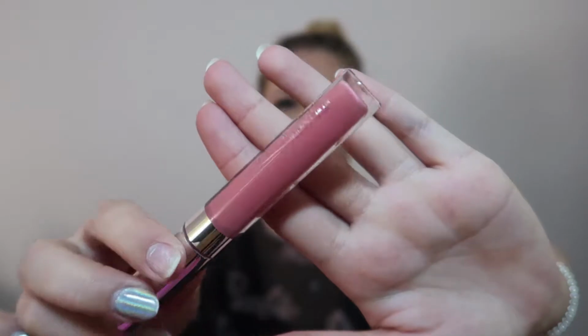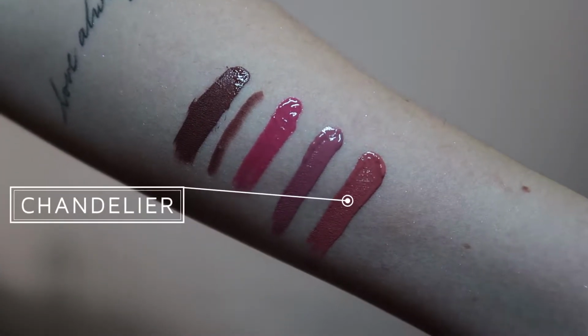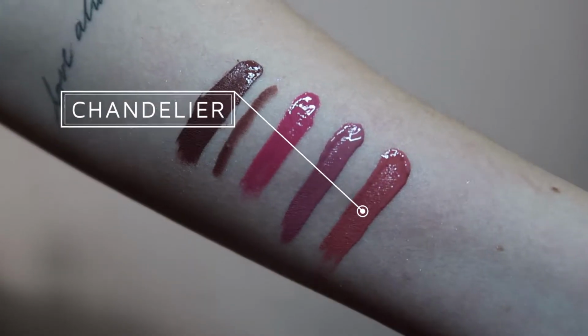And the last one, this is called Chandelier, another pretty color. This color is kind of a mixture of, it's like pinkish with a hint of peach to it. It's really pretty. It's kind of more so on the neutral side. If you want to go to the nude side in a sense, I would recommend this. You could definitely get away with it being a nude, because it's almost a nude, but not really, because it has a lot of color to it.